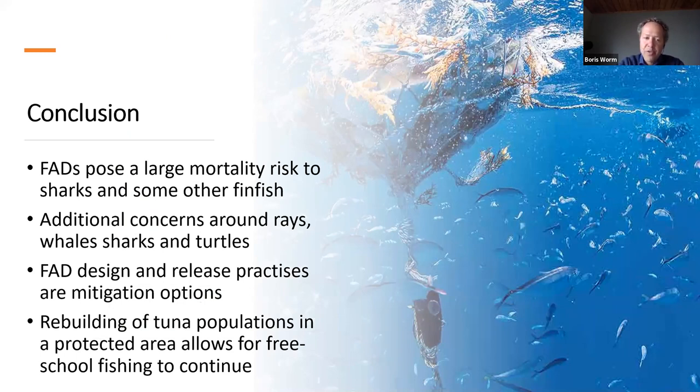Another route of action would be to rebuild tuna populations, which we need to do for a variety of reasons. But one of them might be that this would allow for fishing to go back to free school fishing or pole and line fishing, other less bycatch-intensive ways of fishing tuna that are naturally aggregated and not aggregated by man-made devices. So with that, I thank you for your attention.